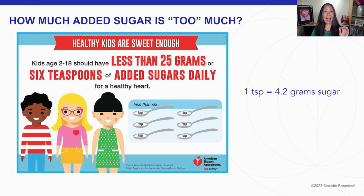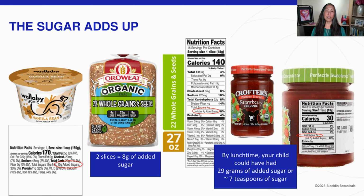But most parents don't realize how much that added sugar can sneak in. So what I have parents do is do what's called a sugar inventory. And this is not to have any shame or blame. This is an example of a typical breakfast and lunch that I might have packed for my kids before I started reading labels. That's why it's so important to read labels.